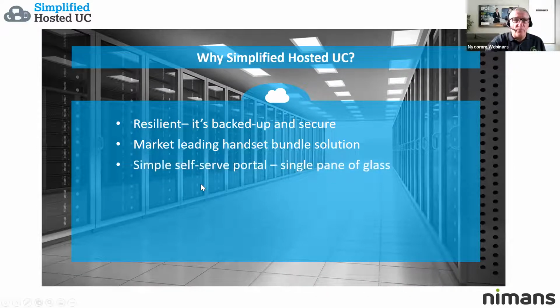The simple self-serve portal that we've brought in with Simplified Hosted gives you a single pane of glass where you can access all of the features and functionality you want as an end user to manage your own instance. But as a reseller, you're able to place your orders, update your orders, or add to them for expansion for a customer, but also access analytics, call recording, and any other CTI applications that we deploy. Very, very easy to deploy.